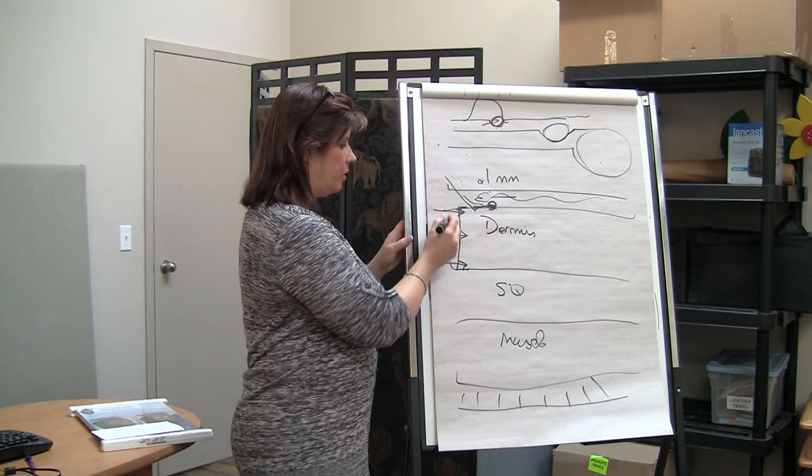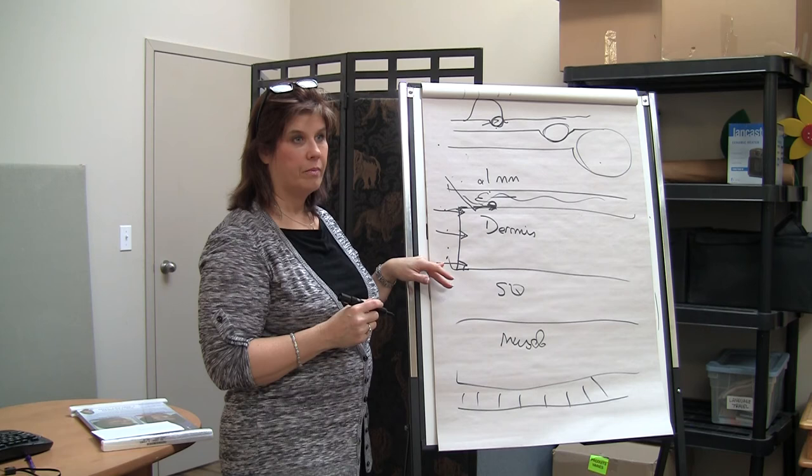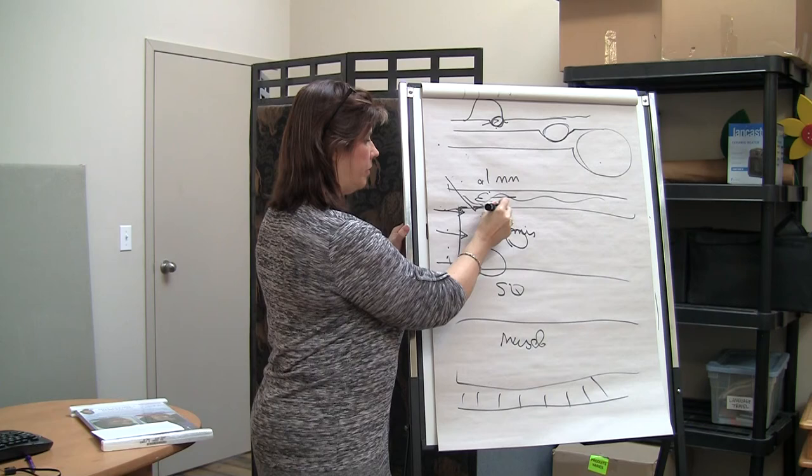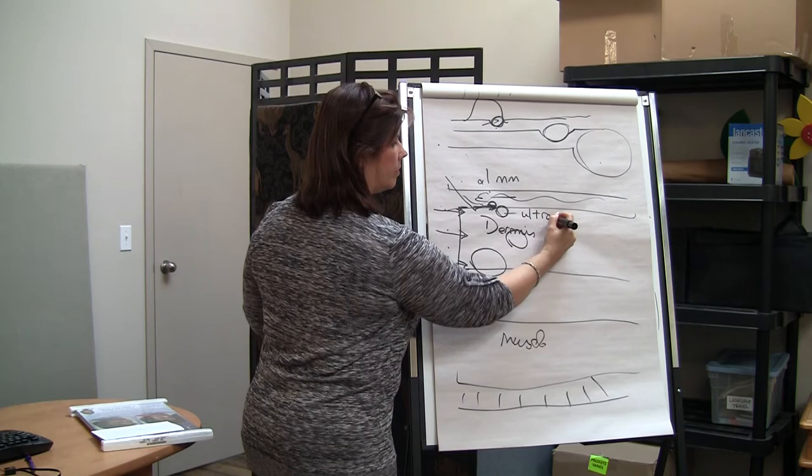So out of those three layers, superficial, medium, and deep, where's the basketball going? Deep. Yeah. And where's the orange going? Middle. Medium. And where's the pea going? Superficial, right? So this is a thin product like Ultra. Into the superficial dermis will be Ultra.